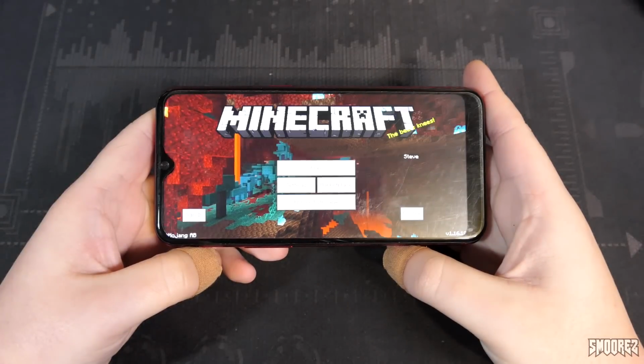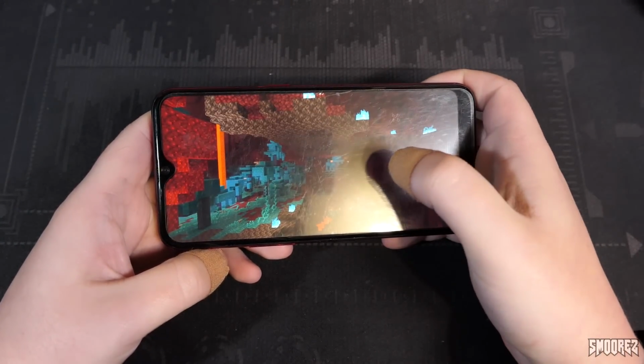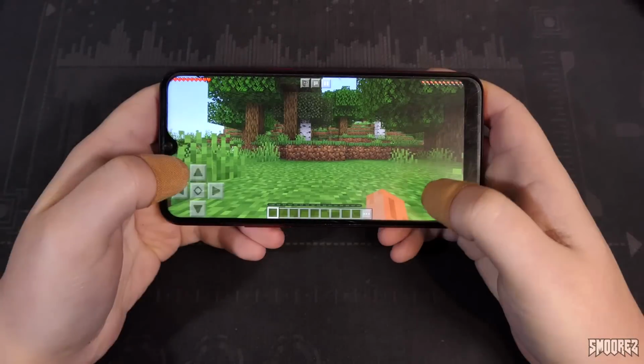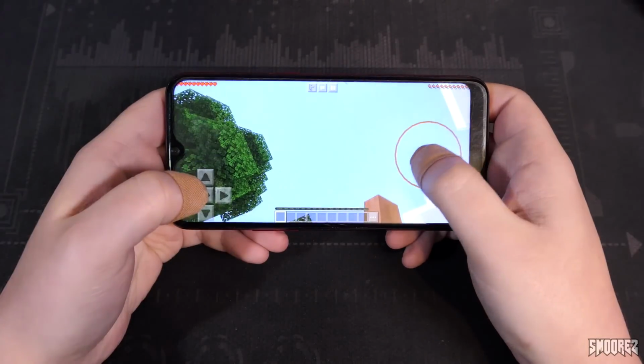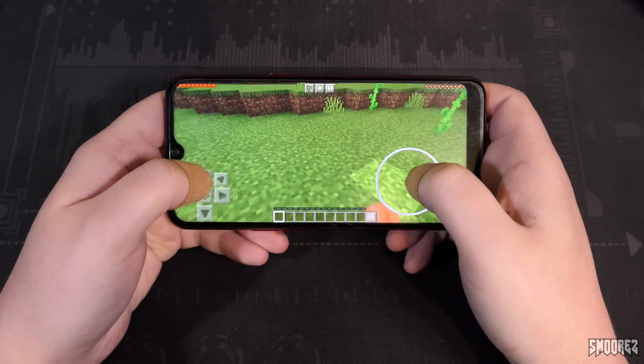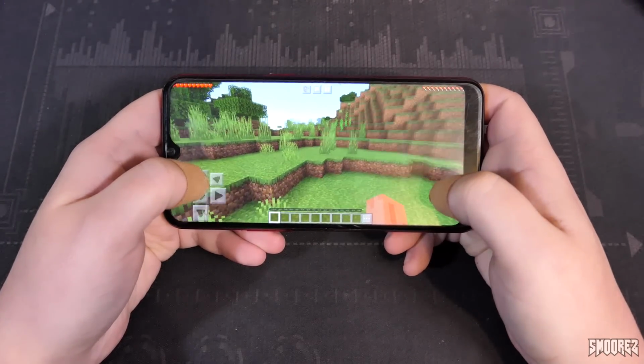Oh, this is different. Okay. So, this is all on the default settings, and it looks like it's struggling. Okay, it took a while, but here we go. Oh, that's actually quite smooth. I always say that. I always go, oh, it's quite smooth, and then actually play it, and it's... nah, far from it.